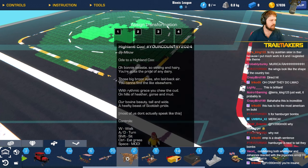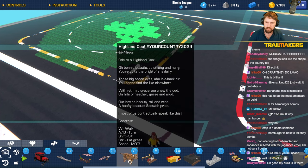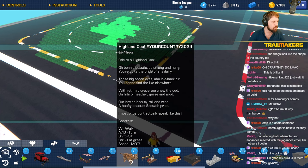Next up is the Highland Coo. It's not supposed to say cow. It says coo. Highland coo, but it looks like a cow.